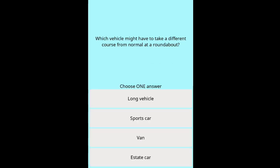Which vehicle might have to take a different course from normal at a roundabout? Long vehicle. Sports car. Van. Estate car.